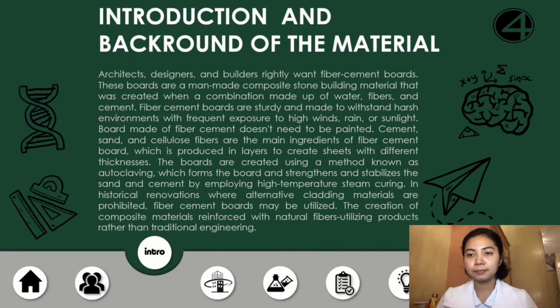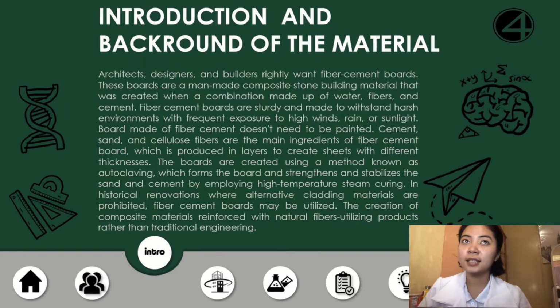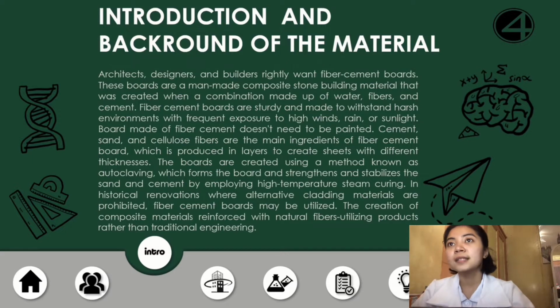As Coates and Warden said in 1990, composite materials reinforced with natural fibers are created utilizing natural products rather than traditional engineering. Engineering applications are increasingly focusing on these materials, despite the benefits of low price and low density, competitive mechanical characteristics, and sustainability. According to Moore in 2005, cement-based materials with fiber reinforcement have been used in a variety of construction-related fields. Steel and plastics are the most widely utilized fibers for reinforcement, as are cellulosic materials, which can include cement mortar and paste added to concrete.